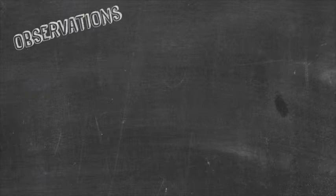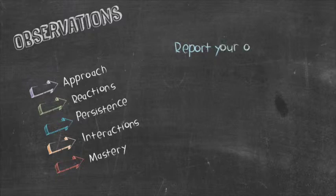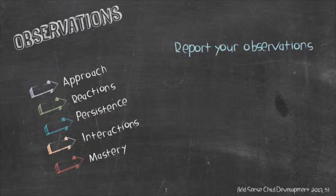As educators, it's important to take observations. Make sure you're attentive to how children approach the activities, how they react, their persistence, their interaction with others, and their level of mastery. It's important to report your observations. Occupational therapists and physiotherapists can help children experiencing difficulties with their balance.